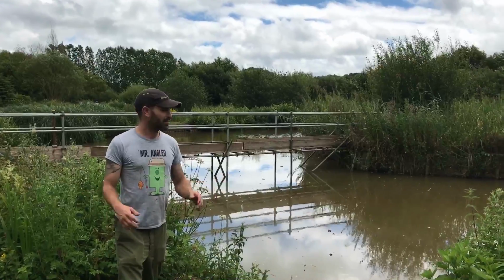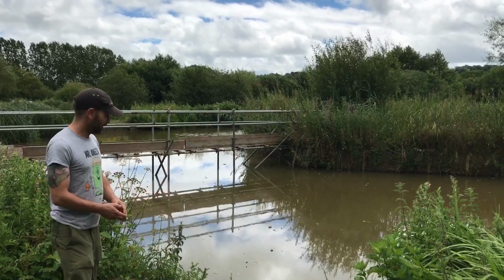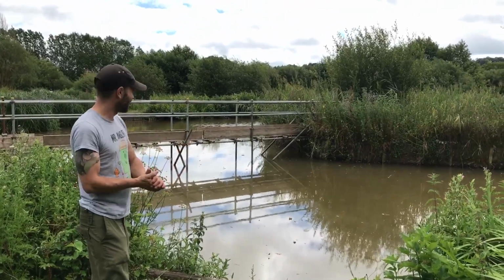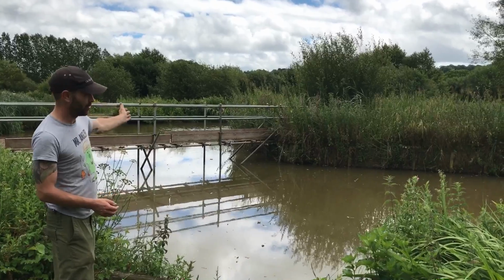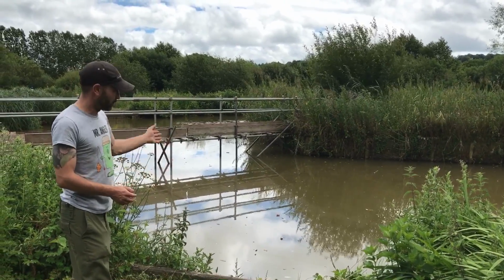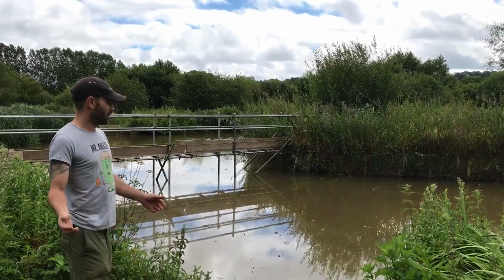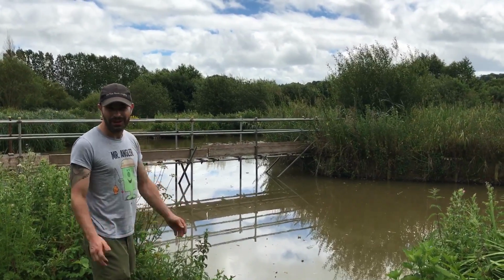So guys, this is my swim. I've been asked by Chris to explain it to you all. Basically, it's a swim which has got water in front of it that I'm going to catch fish out of. But without being sarcastic, there's an island in front of me. There's a bridge to my left, and there's some bushes down to my little margin here. I'm going to probably feed up 3 spots and just fish between those 3 spots with a combination of maggot, meat, and bread, and see what I can have. But yeah, that's about it really, to be honest.